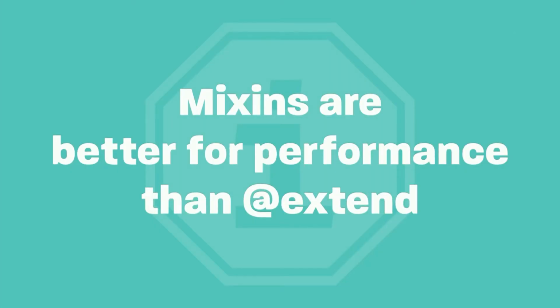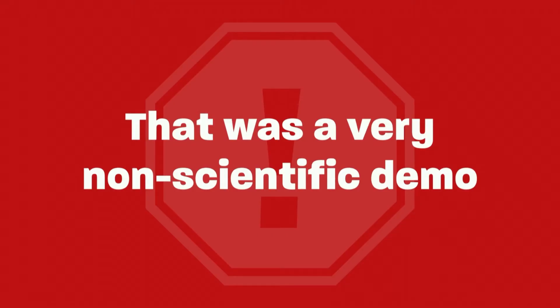So yeah, mixins are better for performance. Mixins will, over the network at least, be faster because they produce much smaller compressed file sizes. But that was a very non-scientific demo.